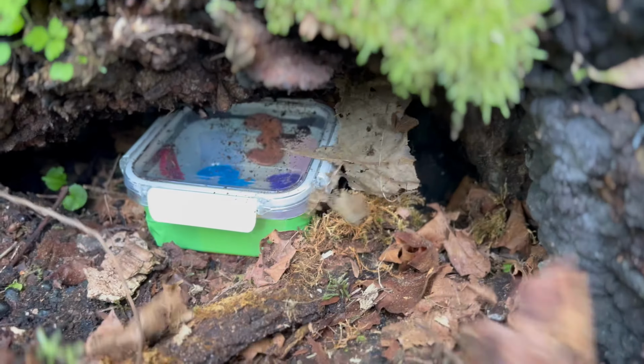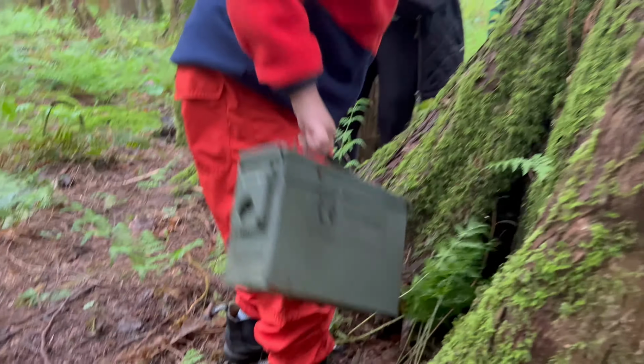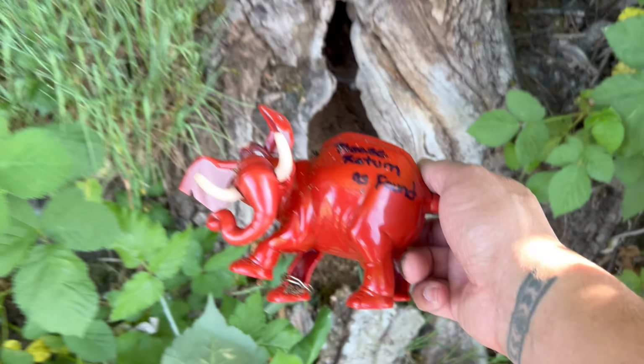And they want to find all the new hides. It's not just for one day, it lasts for the whole month. And at the end of that month, people get to vote and choose some of their favorite geocaches. This will be our fourth year participating in the Cache Bash, and every year there is a new theme. And this year's theme is comics.